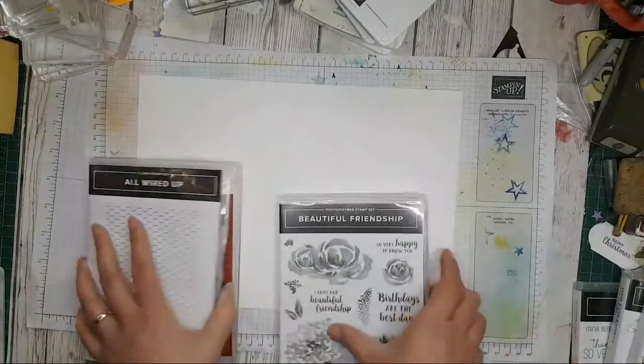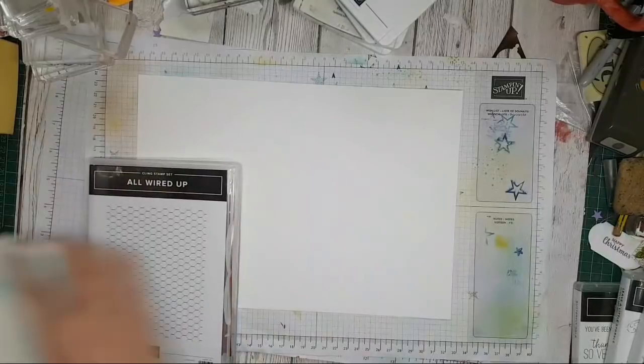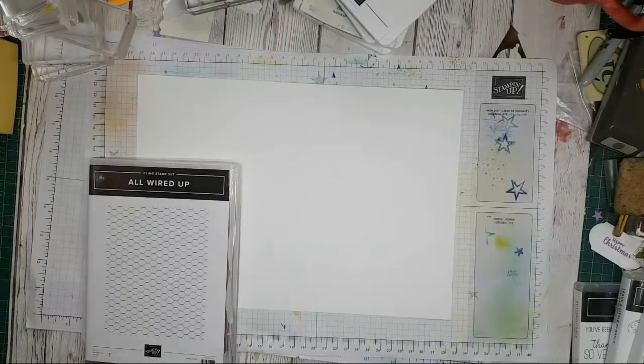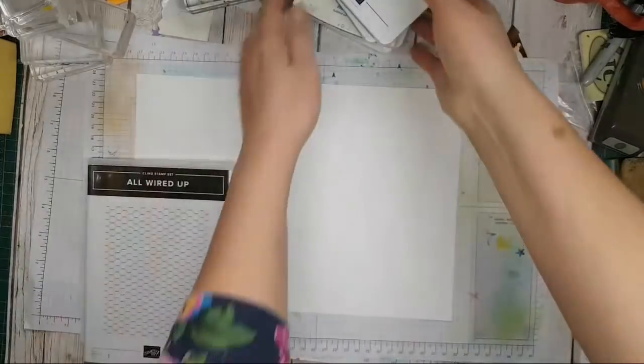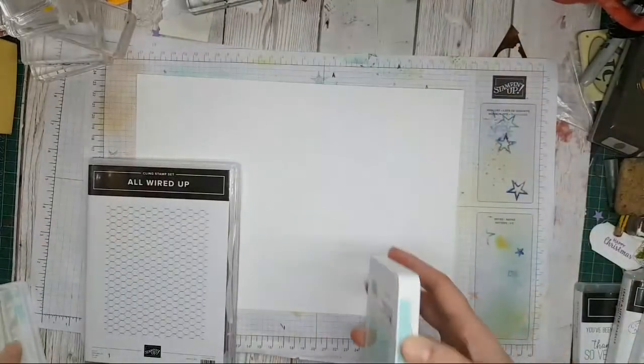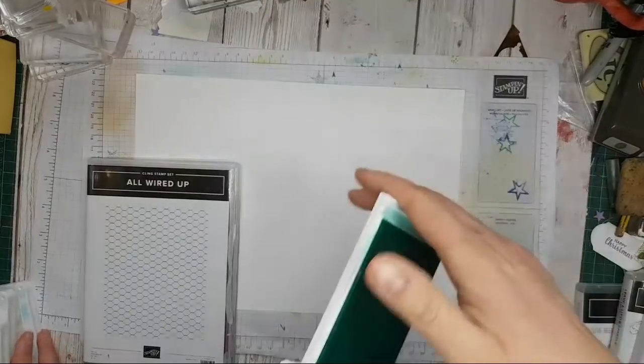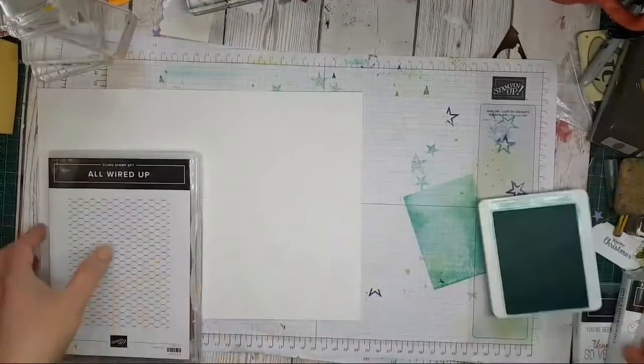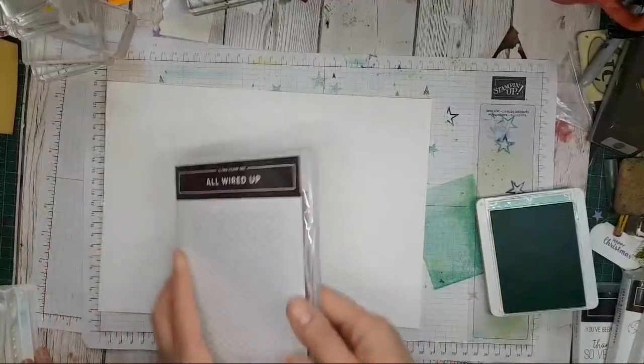Okay, let's start with All Wired Up. Let's get some background on here. So we'll go for, oh no, we're not using these ones. Putting these away. These ones. Now, before I get started, I'm actually going to check that these ink pads are juicy, because it might, oh, that's not too bad. I was going to say I might need to refill.